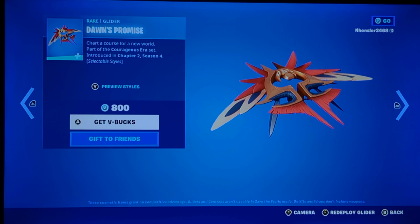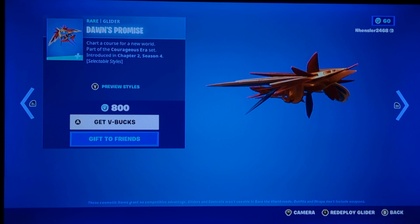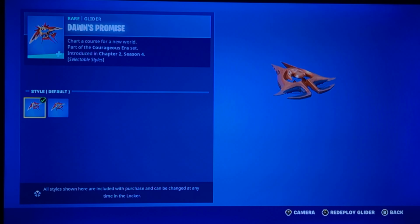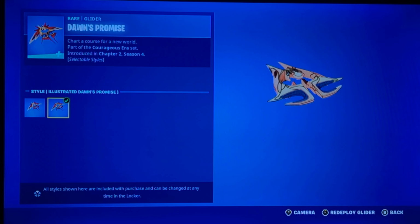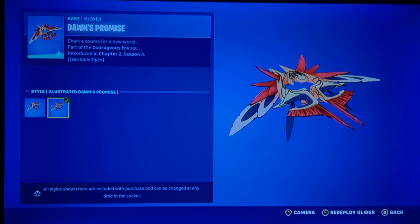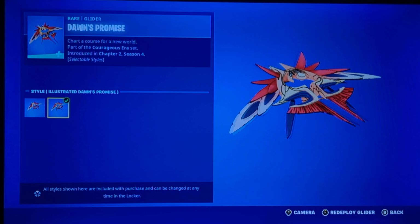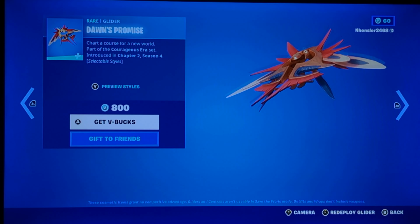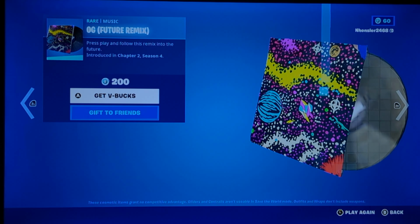The Dawn's Promise glider is back after a really long while. Now, if you don't know what this is, this is basically that one weird, like, non-anime and, like, anime type of, like, set, which hasn't came back in a pretty long while, so it's pretty rare, so it's interesting that the one glider came back only.